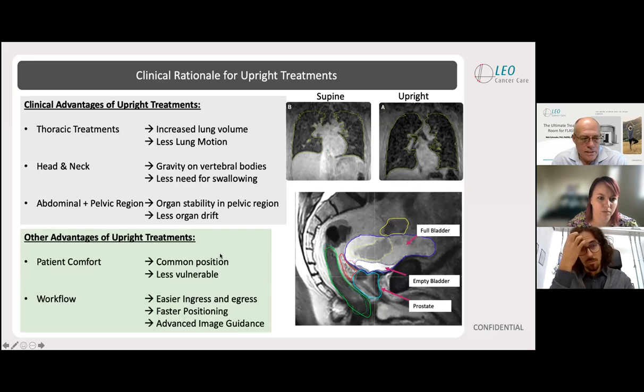There are many other pluses in terms of upright treatments for patient comfort. The patient is certainly less vulnerable sitting up, and there are many workflow advantages: easier ingress and egress and faster positioning. And we're working on all these things. Everything on this slide, we are working on various forms of papers, peer-reviewed papers, publications, white papers, as we do the research and go along in the process of making this a clinical reality.